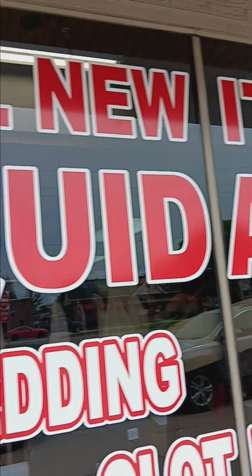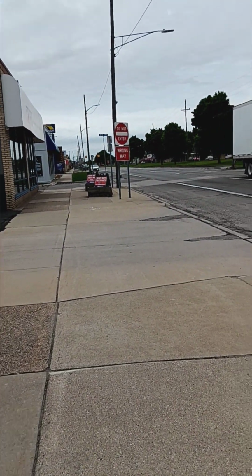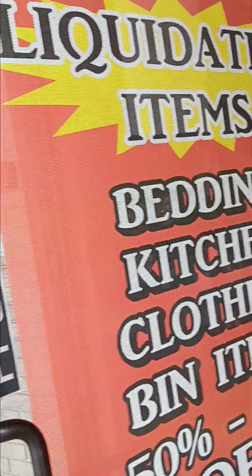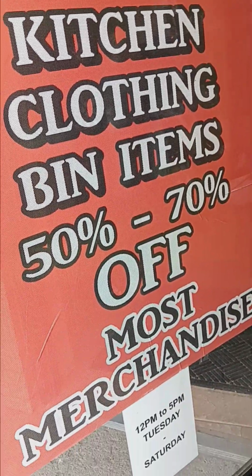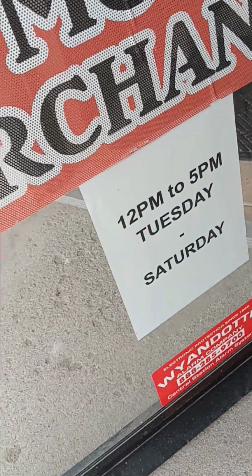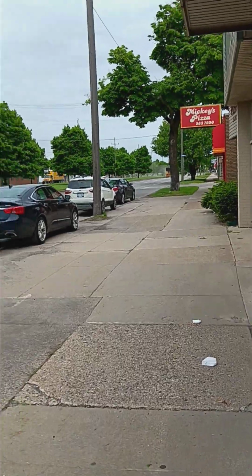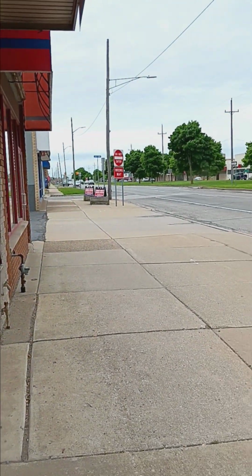All new items, liquidations, bedding, kitchen, clothing. The side street is New York, 4th Street, New York. And this is Lincoln Park, Michigan. Liquidation items, bedding, kitchen, clothing, bin items, 50 to 70% off most merchandise. Open 12 p.m. to 5 p.m., Tuesday through Saturday. Hope y'all can see that. It's on 4th Street in Lincoln Park here, New York Street, right there.